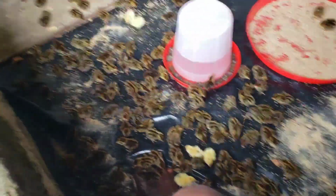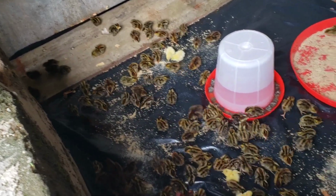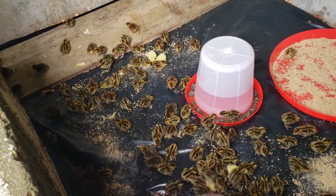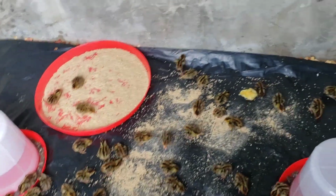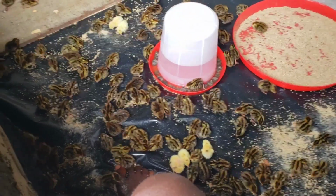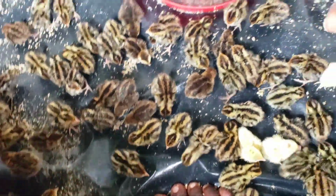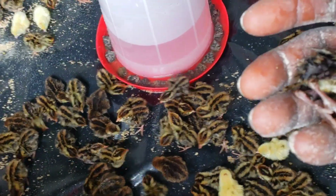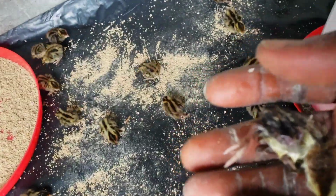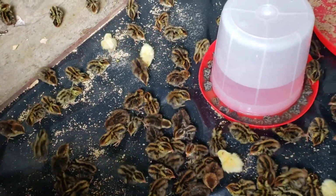Let me just say I'm going to leave this floor for just 1 week, after which I'm going to take it out. As you can see, there is wood shavings underneath already, so I'll take out this nylon floor and leave them to work on the wood shavings. I think I still really need to put some pebbles inside this water. You can see some of them are already getting themselves wet, and this could lead to mortality, and that is what I really do not want at this moment. I'm going to be keeping a close eye on them so that they don't get themselves wet all the time.